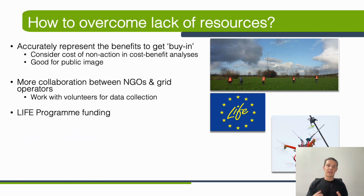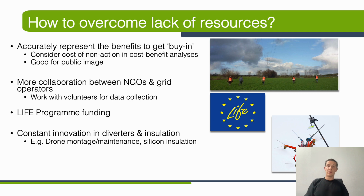Next, a key source of resources can be the LIFE programme of the European Commission. This is an excellent programme which helps many people across Europe to take action on bird protection, and indeed it can be used for mitigation, as in the case of the Safe Lines for Birds project, which will be presented in a future presentation. Also, it's worth mentioning that there is constant innovation in bird diverters and insulation technologies.